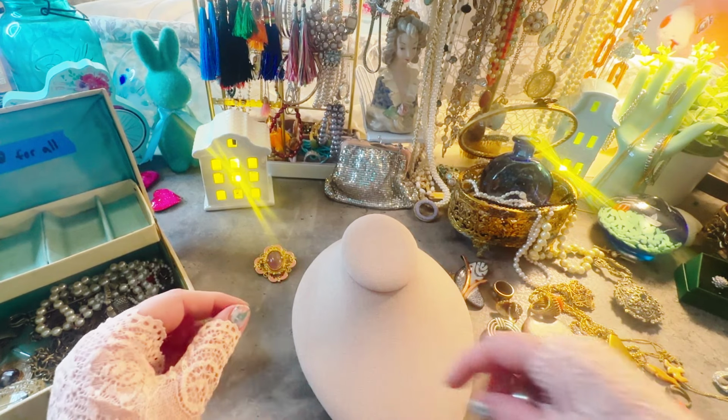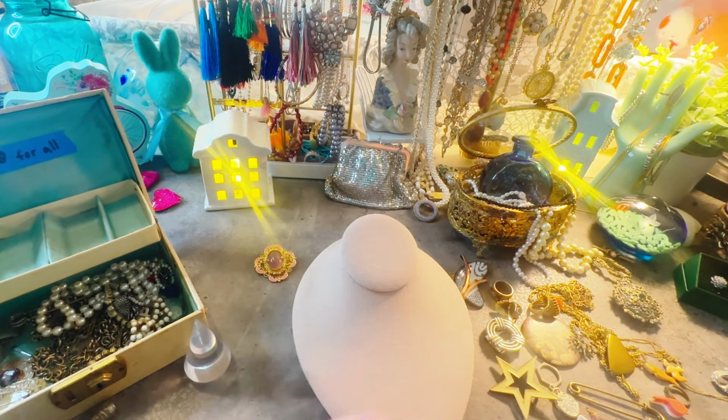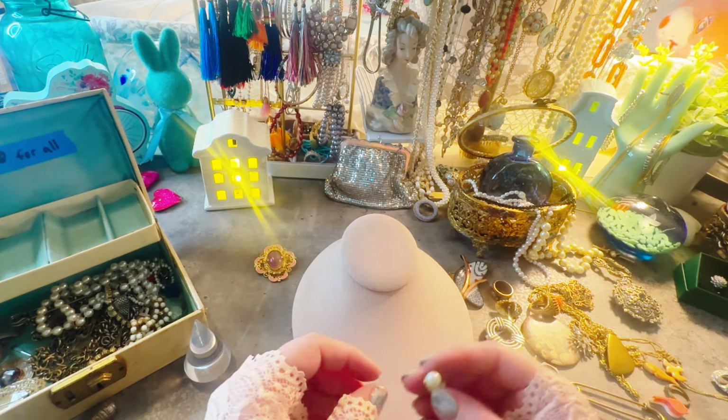Okay, so I think I'm just going to lot that up. Maybe I'll make a pendant lot. I don't know, or just put them in a lot. I don't want to put too much thought into it.